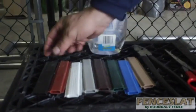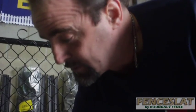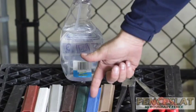Hi, we get calls every day at Boundary Fence on how to install our slats. We have black, redwood, white, gray, chocolate, forest green, royal blue, and beige.